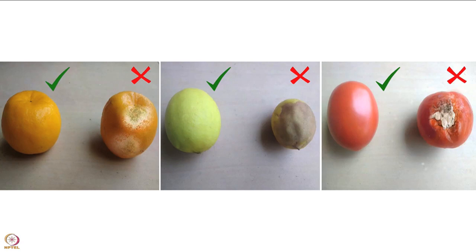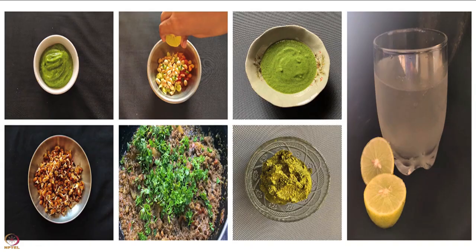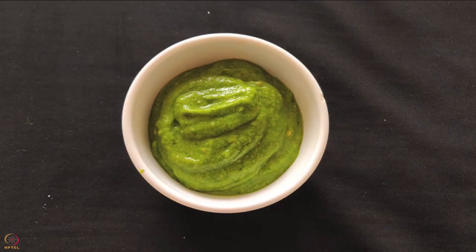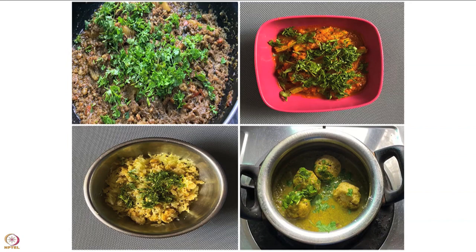Eat fresh fruits and vegetables. Pick the raw fruits as they have more vitamin C. Try having a food source of vitamin C with every meal. With your meals, you can have mint, curry leaf or coriander dips. Lemon juice can be sprinkled on your food. Garnish your meals with coriander leaves or mint leaves after cooking.